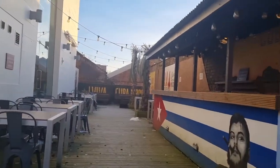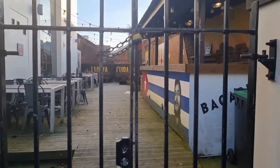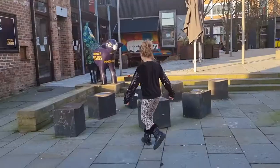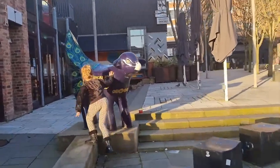So this is at the back of Alma de Cuba, and I can see a Bob Marley down there. But unfortunately, we can't go in because it's locked. Just opposite the Alma de Cuba, we found a lamb banana.